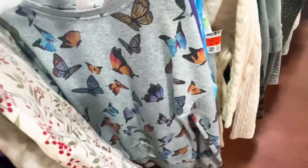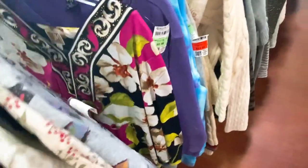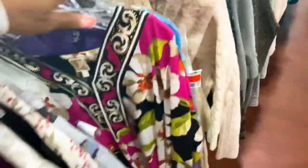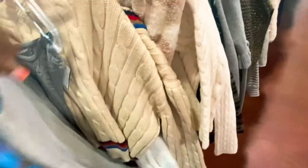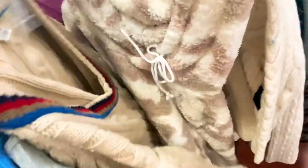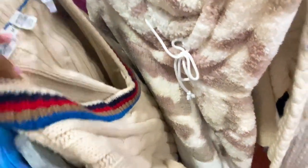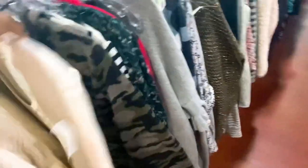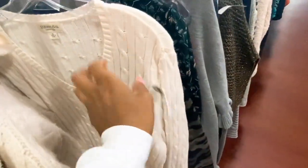Sweaters. Butterflies. Oh, this is a pretty top. JM Collection. But Lord knows I don't need any more clothes. I don't need any more freaking clothes. So... Yep, no, I don't have any more clothes. Oh my gosh.